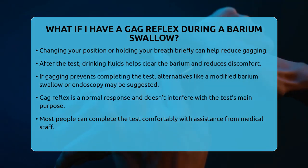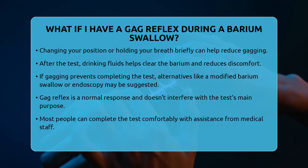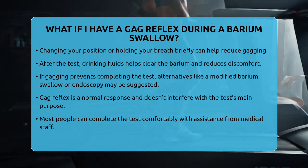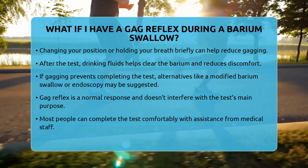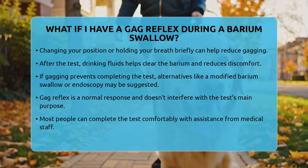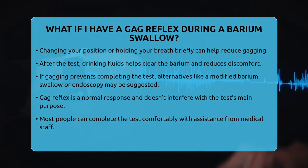Remember, your gag reflex is a normal protective response. It does not interfere with the main goal of the test, which is to give your doctor a clear picture of your esophagus and help diagnose issues related to acid reflux or gastroesophageal reflux disease. With the help of experienced medical staff, most people can complete the test comfortably despite a sensitive gag reflex.